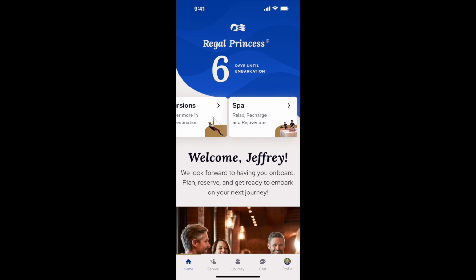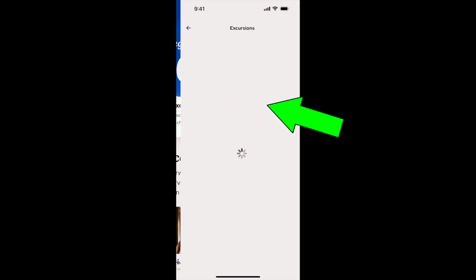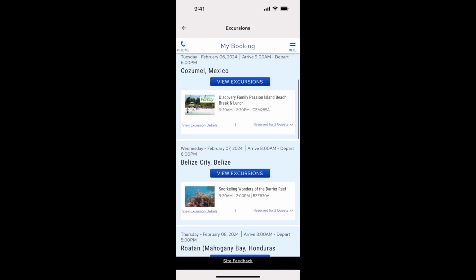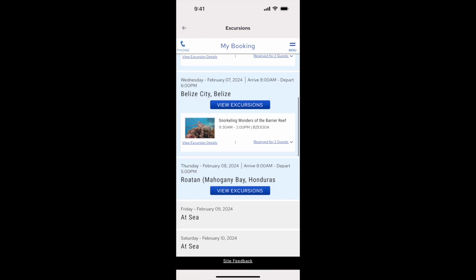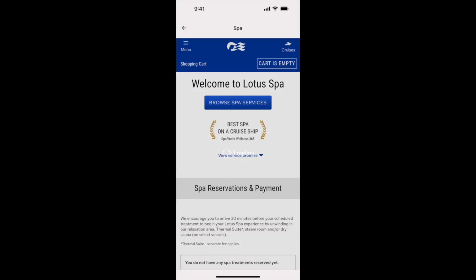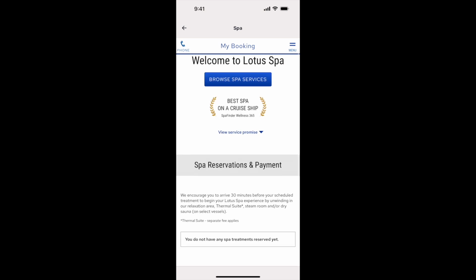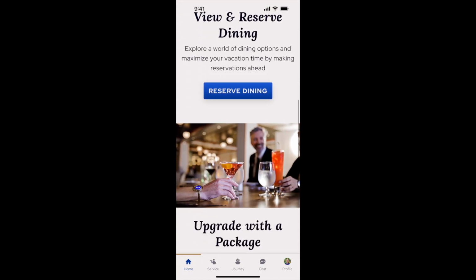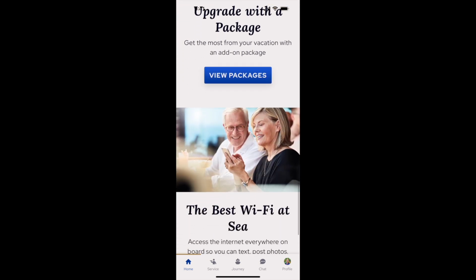We go back. You can look at our shore excursions. You can see what shore excursions we've already booked. In this case, we've booked one for Cozumel, we've booked one for Belize City, and I'm using an independent for Roatan. You can look at the spa the same way. And then I have no spa reservations, so there's nothing there to show you. Scrolling up and down, it's the same as what it was before.